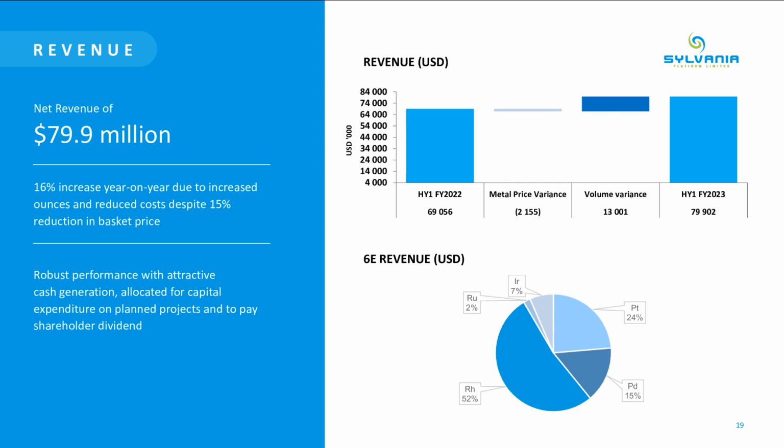As I mentioned on the previous slide, the group net revenue increased 16% on the corresponding year period. The main contributor to the increase in the revenue is the increase in ounces delivered, with a small negative effect of the drop in the metal prices. As you can see from the pie chart at the bottom of this slide, rhodium still remains a significant contributor to our total revenue, reported for the period at 52% of our 6E revenue.